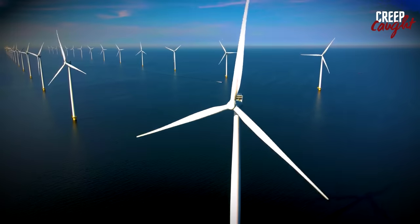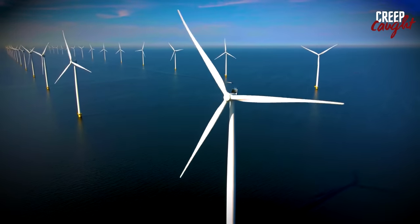Offshore wind turbines are impressive examples of engineering, but they need regular upkeep to function optimally.